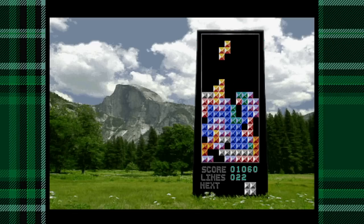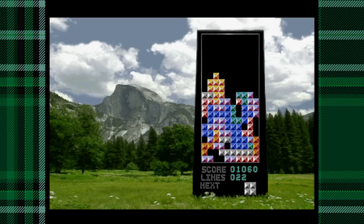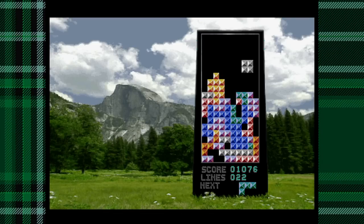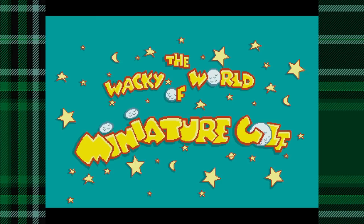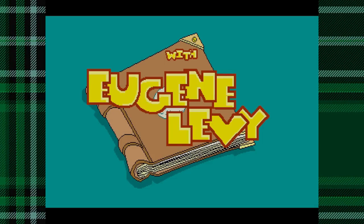And guess what down on the D-pad does? Nothing. It does nothing. But anyway, that's Tetris on the CDI. Broke-ass controls, good-ass music. Next, we have the wacky world of miniature golf with Eugene Levy.